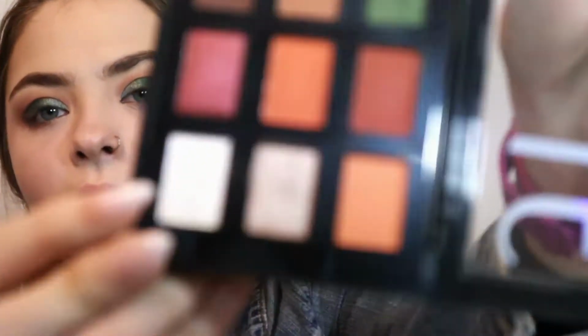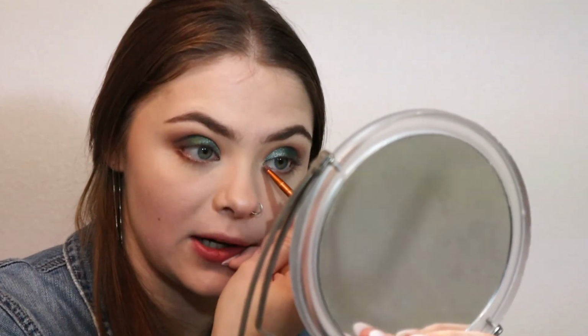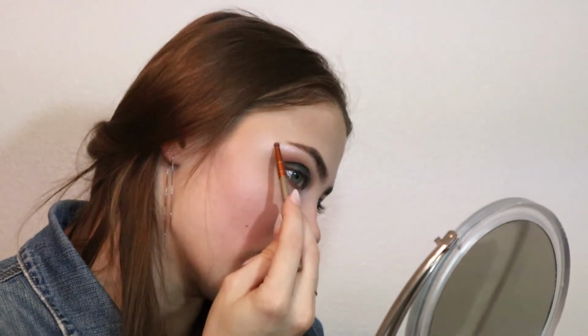So I'm then going to bring even more light into my inner corner using this white shade in the palette on a very small pencil brush. This is what it looks like. It's very thin and tiny into the inner corner of my eye. I'm then also going to bring that white shade in the outer corner of my eyebrow.